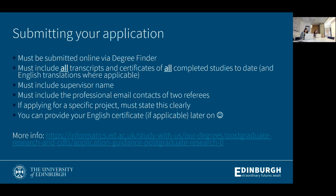So, submitting your application. This year you will have an exception for machine learning systems and artificial intelligence for biomedical innovation, in that they don't use the degree finder. But for all the other programs, you need to use the university platform for applying. So you access it via the degree finder, and then you start your online application.